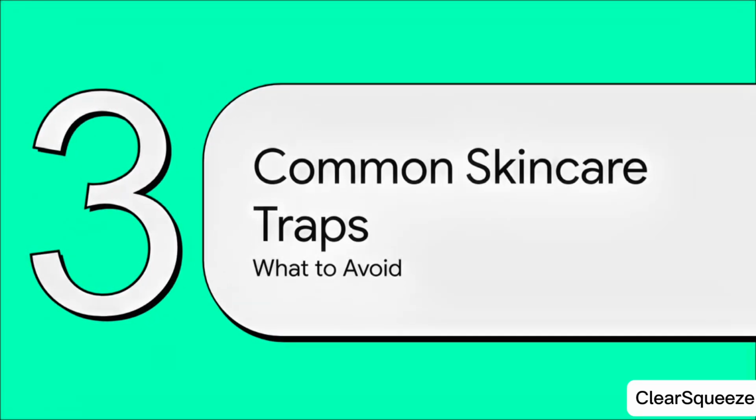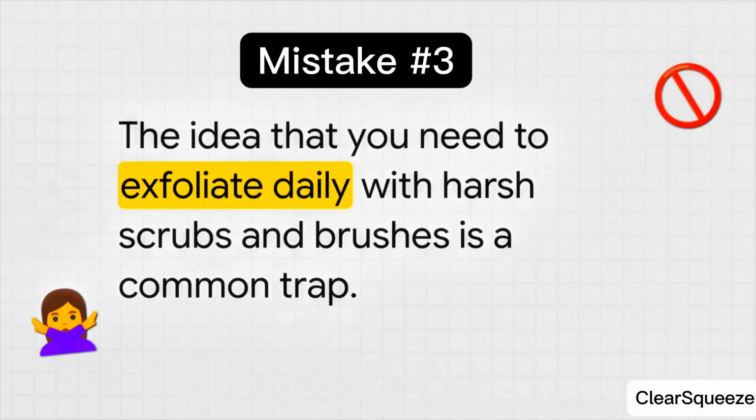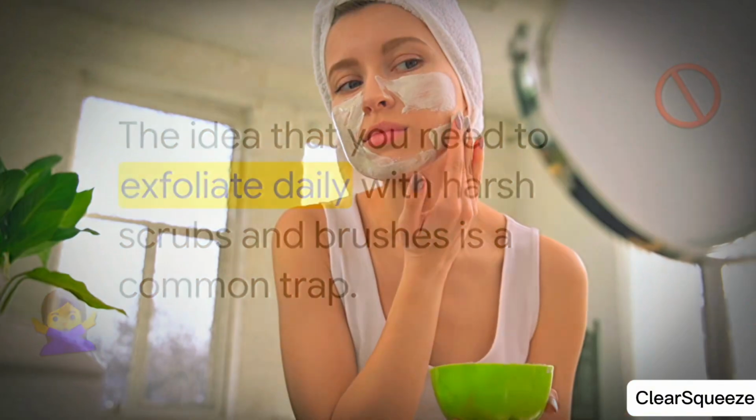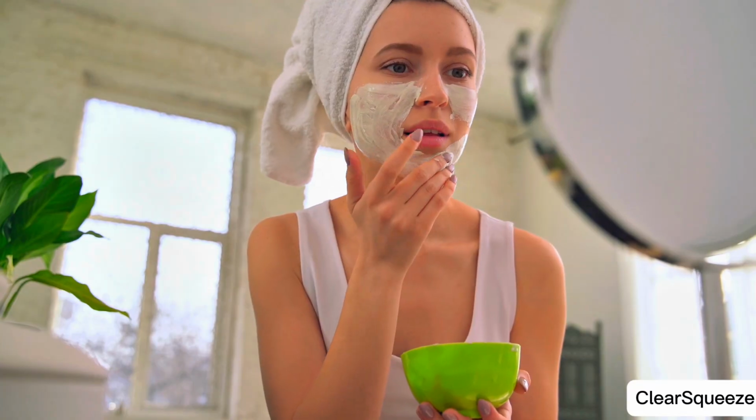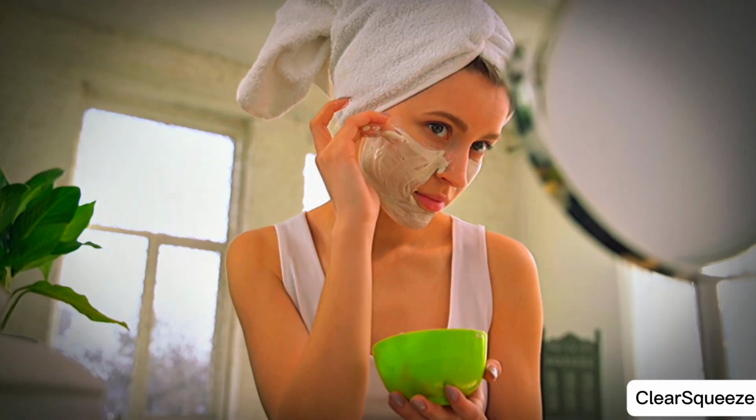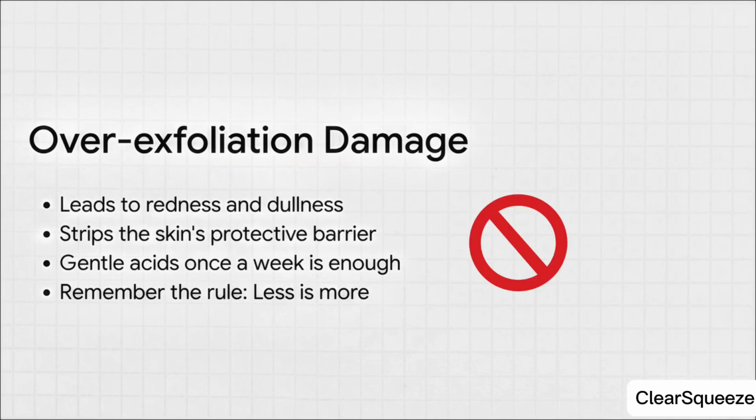All right, now that we have the routine down, let's talk about what to avoid. Because honestly, knowing what not to do is just as important, especially when you're up against some really common skincare myths. Okay, here's a big one. There's this pervasive idea that you have to scrub and exfoliate your skin every single day to keep it bright and fresh. A lot of people fall into the trap of using harsh physical scrubs or brushes daily, thinking that more is somehow better. But the truth is, all that over-exfoliating does is strip away your skin's protective barrier. It actually leads to more redness, more sensitivity, and dullness. Your skin just doesn't need that kind of aggressive treatment.